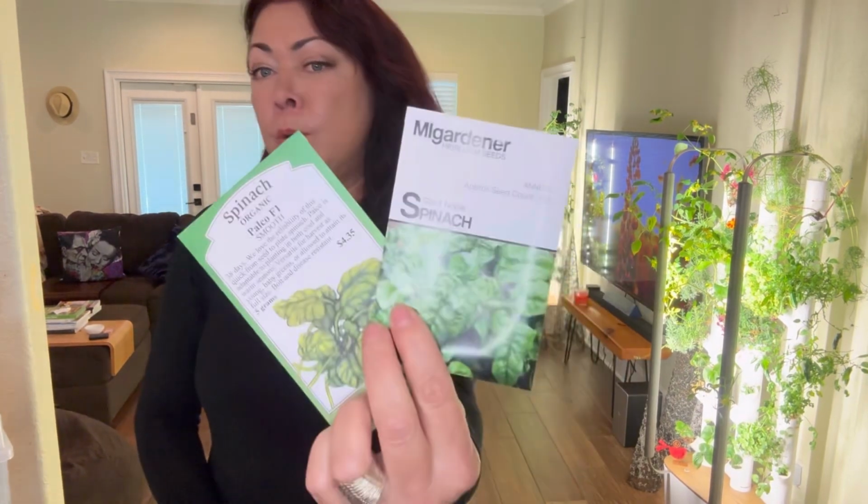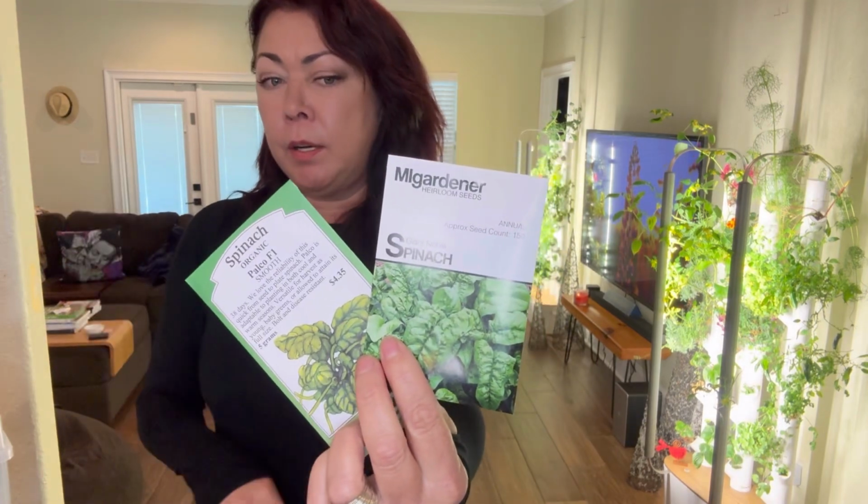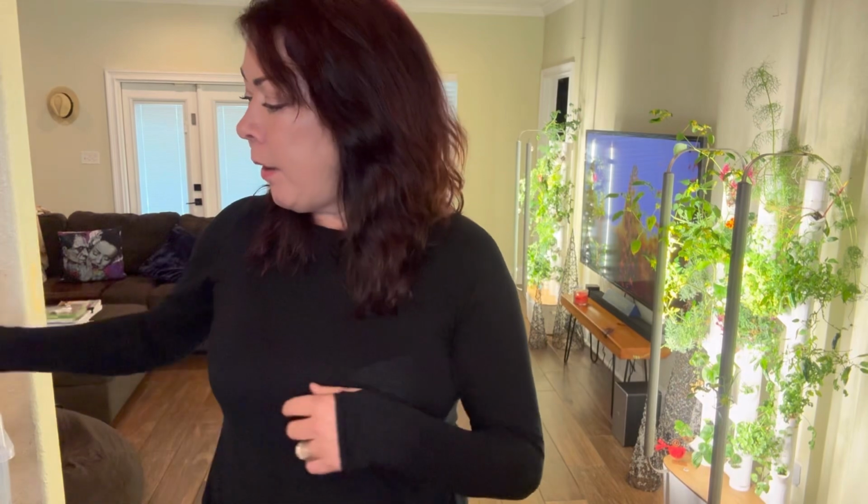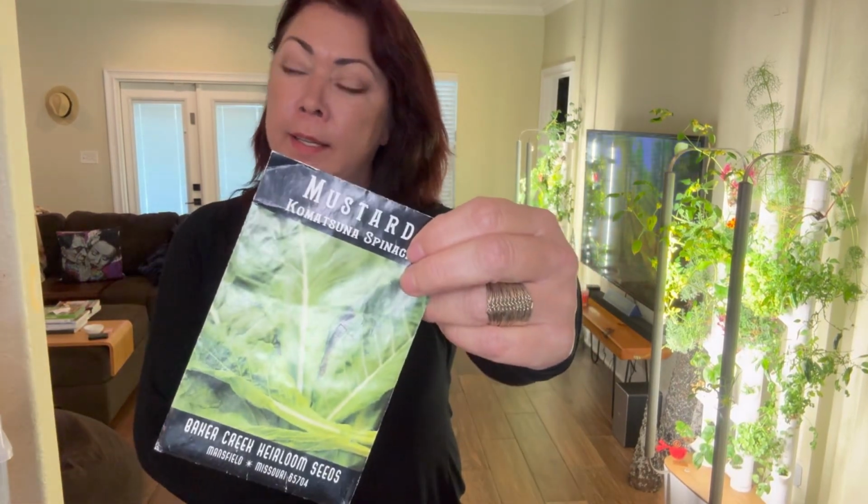Spinach everywhere. I'm doing a Pelco and a giant Noble, and it'll be nice and cool out there. But these I'm not going to start yet. I'm going to start those in September when I plant everything else out. And mustard greens for the chickens, of course, any kind you want. I have some purple ones I started, not last year, 3 years ago. I've never bought them, I don't even have seeds, and they come up every single year.